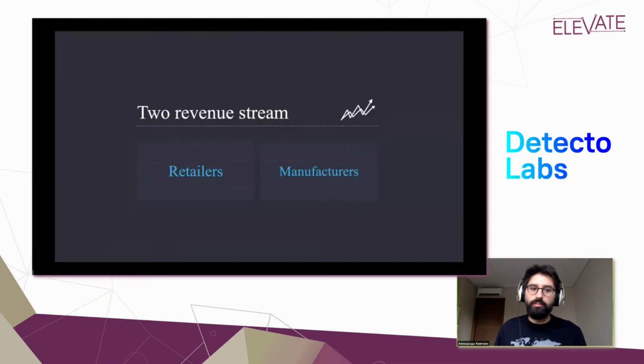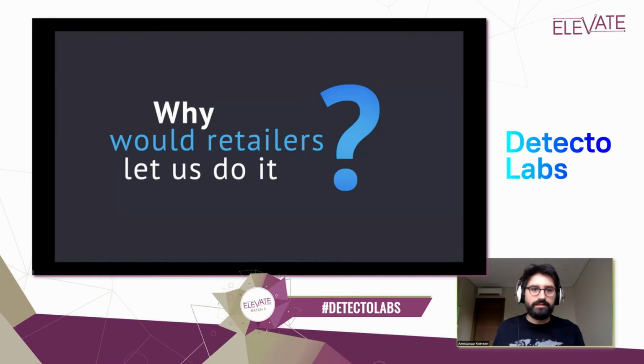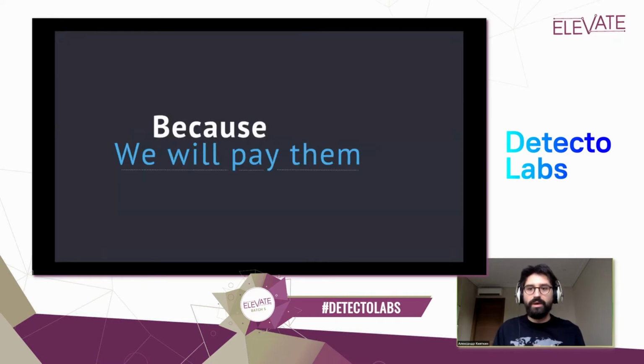What is probably the most interesting thing is our approach to sales, because we are going to sell our service to retailers, but also sell data to manufacturers. Okay, you may ask, why would retailers let us do this, let us sell this data? That is because they will benefit from it.